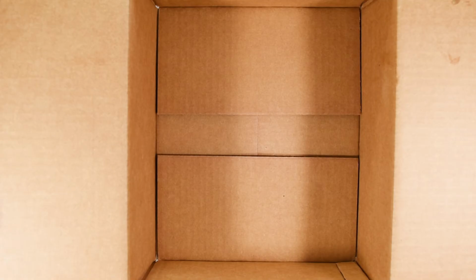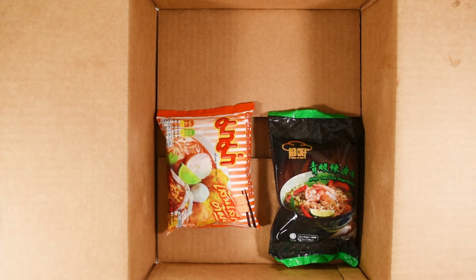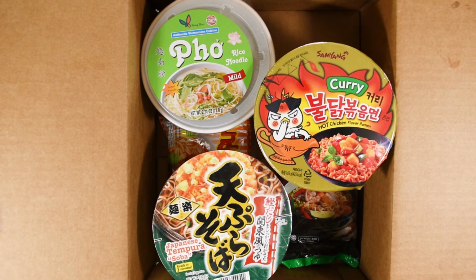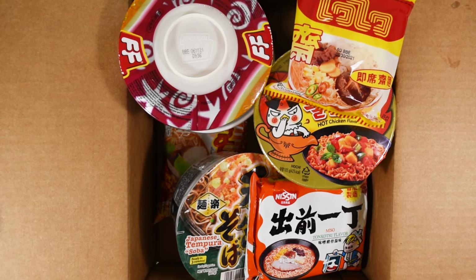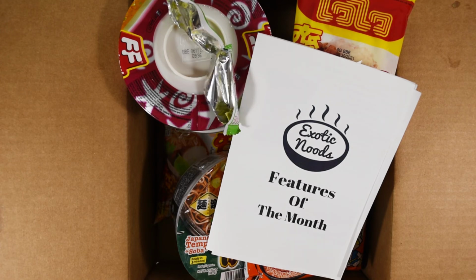All right, so in this September 2020 Exotic Noods box, you get green tom yum rice noodle, South Korean pho, Japanese tempura soba, fiery fire noodle, Thai XO sauce noodle, some miso from Hong Kong, a vegetarian Thai noodle, an informational pamphlet, and a bonus matcha Kit Kat. Well, it's kind of been eaten.